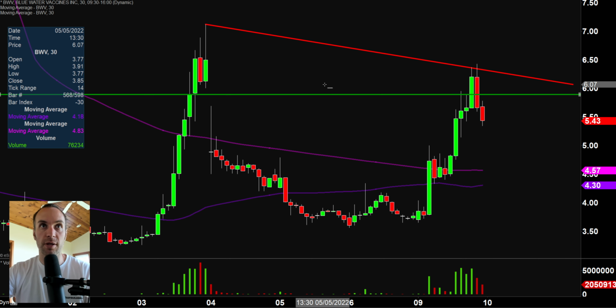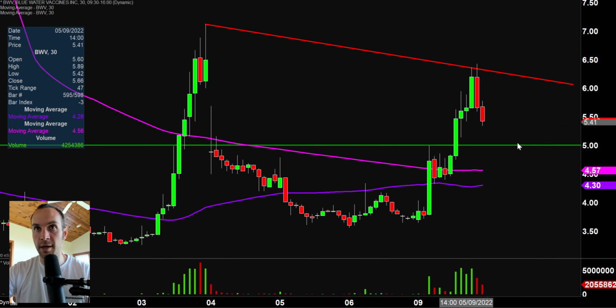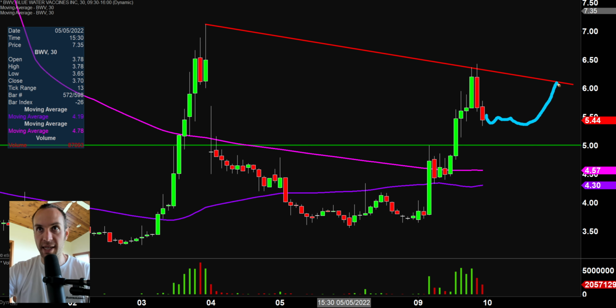As far as supports are concerned, if you like to potentially play pullbacks, then an interesting pullback area in my mind at least is right down there around that $5 mark. But yeah, you've got to think that there's a lot of people watching wondering if the price can get up to that area and push up through it. That could create some additional buying pressure. So let's see what happens.